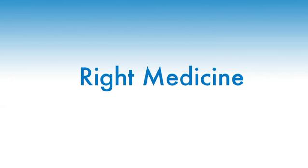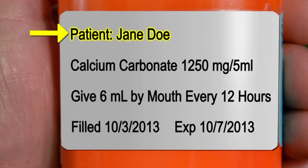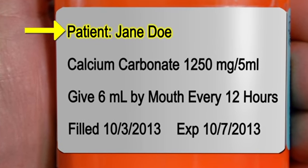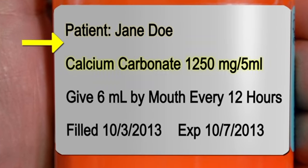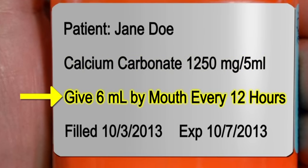Right medicine. When your child is prescribed a medication, it is important to be comfortable with how to read the label. Be sure the medicine is labeled with your child's name and never give your child a medicine labeled for someone else. Here is the name of the medicine, and this is where you can find the dose.